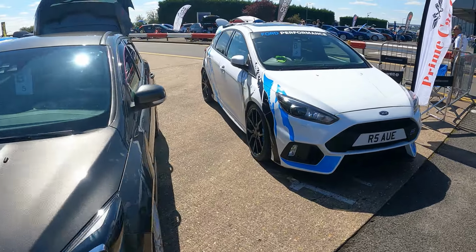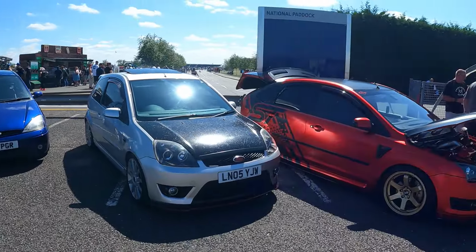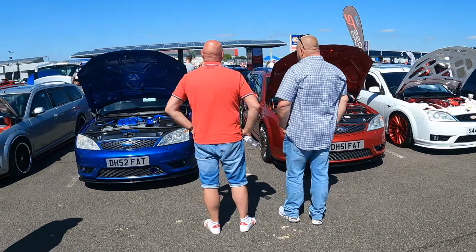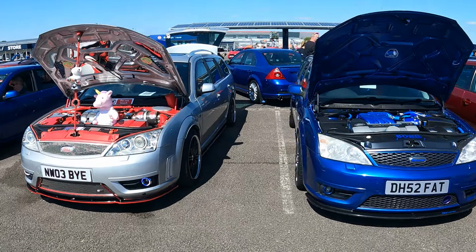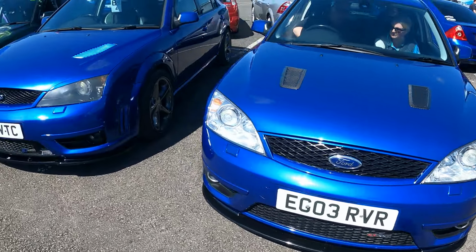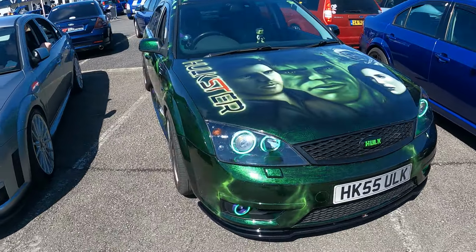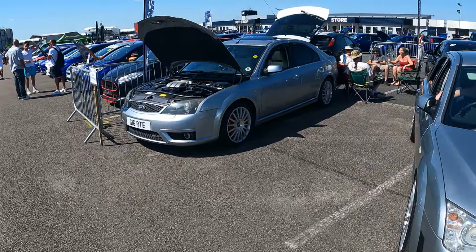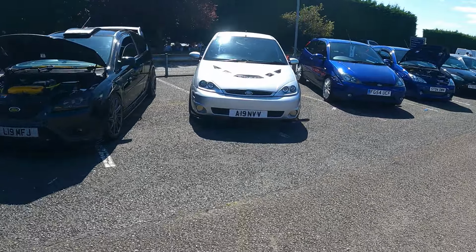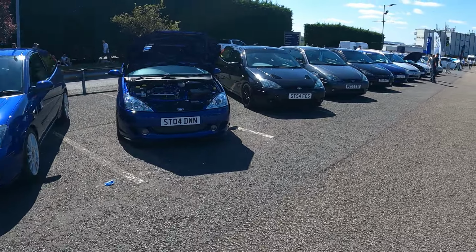Prime car culture, these guys. So over on the right hand side, we've got the ST170 club, all down there. And over here we've got the ST220 enthusiasts. Let's take a look around some of these Mondeos. Look at the detail on that. Hulkster. Got to appreciate some of the hard work that's gone into all these cars to get them looking so good. So here's all your ST170s. Down there.